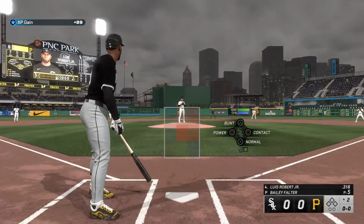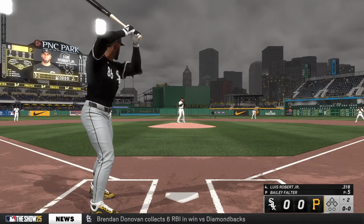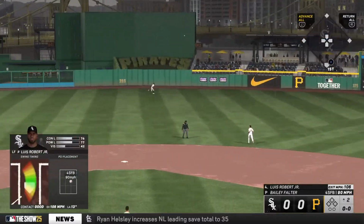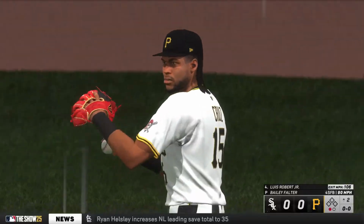Back here in Pittsburgh, new inning getting started. And now here's the big center fielder, Luis Robert. Line drive. Makes the grab on the run. And a quick out, number 1.